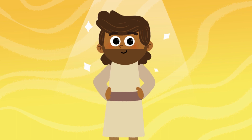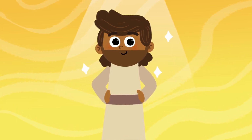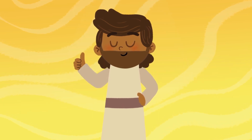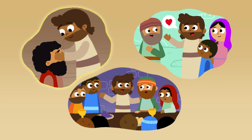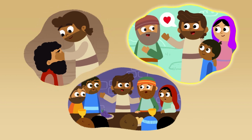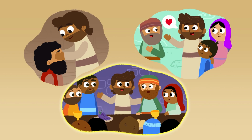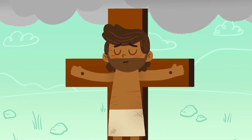Jesus had God's power, but he was also a person like you. But you know what? Jesus never ever did the wrong thing. He was perfect. While he lived on earth, Jesus helped many sick people feel better, and he told everyone how much God loved them. When Jesus was older, he told his friends that he was going to have to die, but he wouldn't stay dead.